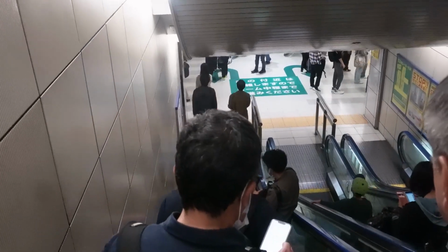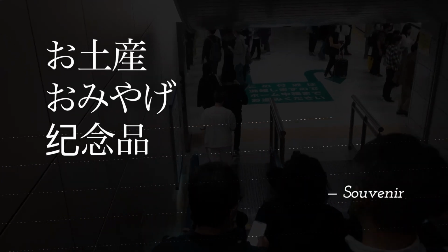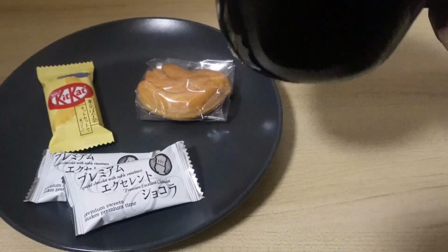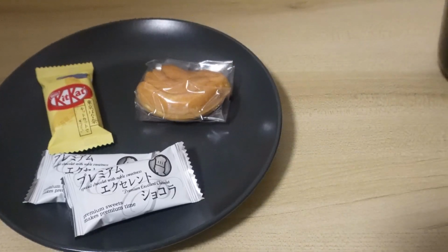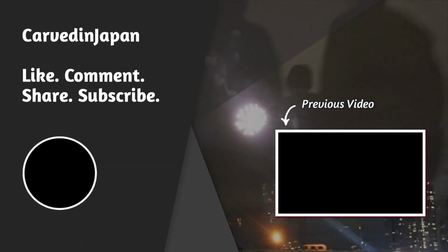And just like that, it's time to go home. So word of the day is omiyage, souvenir. I got these souvenirs from Tokyo Big Sight, Kit Kat and Tokyo Banana, used to give to staff or friends or family, and I had it with a lovely cup of tea.